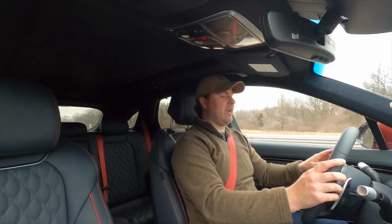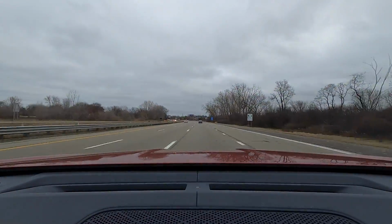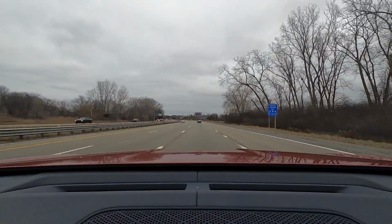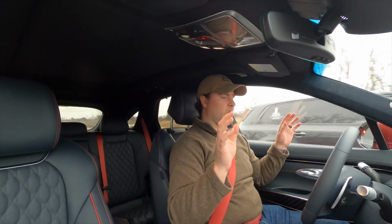So that is very much in the background, nice and quiet. I do also have the lane centering on, and we're coming up on a subtle curve right now, so I'll take my hands off the wheel. And yeah, it took a moment to get itself sorted, but now it is tracking towards the center of the lane pretty darn well. So that system works well.